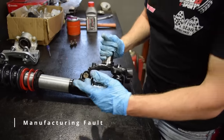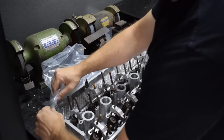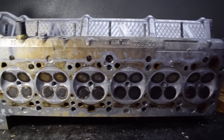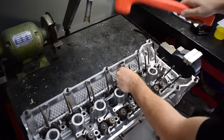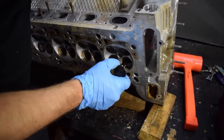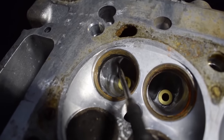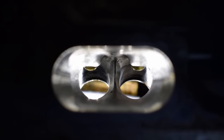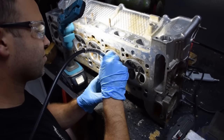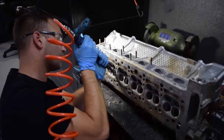We then tried to assemble the shock with the upright, but there was a manufacturing fault, so it had to go back. So I got stuck into the cylinder head. This cylinder head I had chemically cleaned. So then what I did is I stripped all of the valves out. Now the goal was to not go too crazy, just remove the bumps. I used a combination of a carbide tip and the sanding paper on a Dremel.